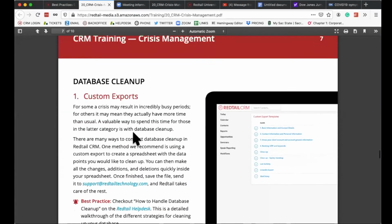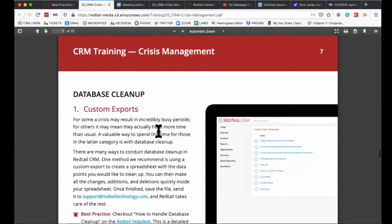And that is database cleanup. Now, I got to be honest with you, I was a little bit surprised when we did the survey that a lot of offices are actually taking the current crisis time to do some kind of routine database cleanup. And we kind of anticipated on our side of things that advisors, oh no, market volatility, they're going to be busier than ever answering emails from their clients and phone calls and meetings and this, that, and the other. They're not going to even have time to touch their database. But we actually found the opposite to be true.